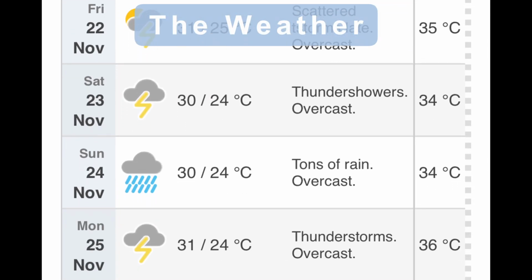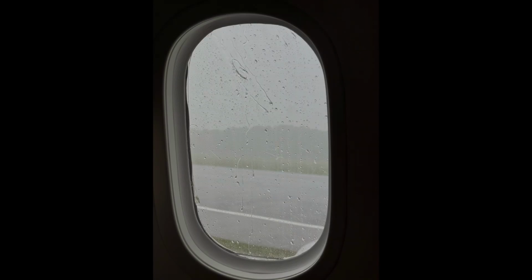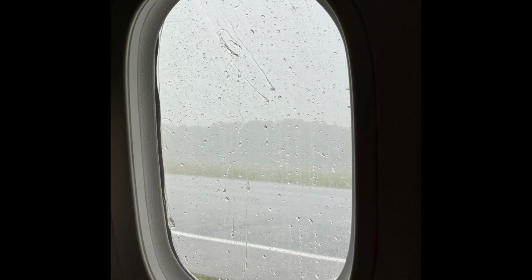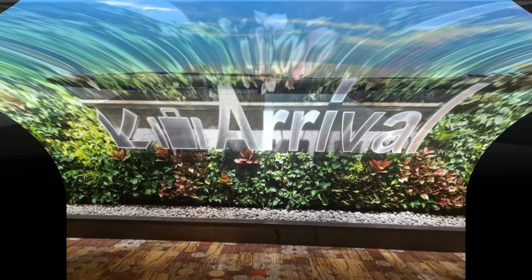So Singapore is quite renowned for raining every day. And then, of course, when we landed, it was raining. However, the weather really did clear up quite a bit while we were there, and we enjoyed mostly sunny days.